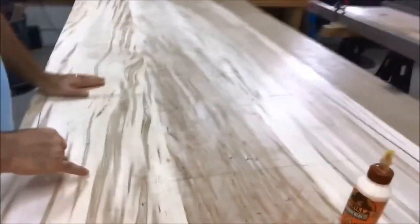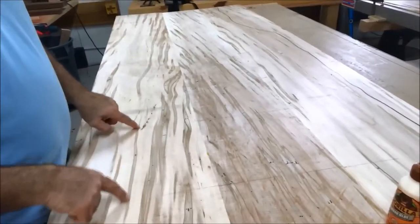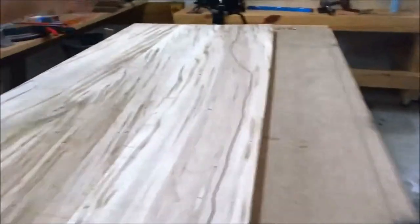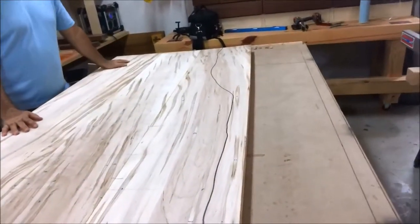Ambrosia maple is a very pretty wood. They have these little wormholes in there, and the worms actually create these beautiful lines in the wood. Yeah, cool. And this is going to get cut to shape. Okay. And now you were telling me this is a magic marker that you... Yeah, I just draw on it to see the initial design, lines on how I'm going to cut it.